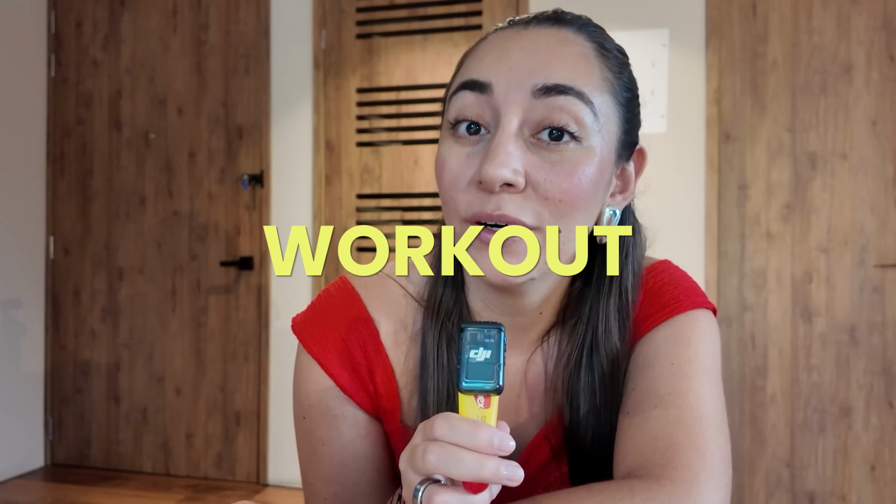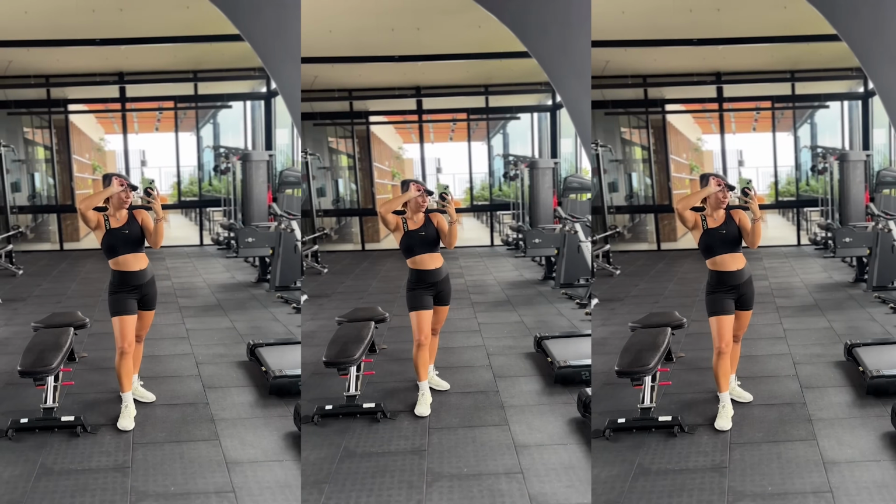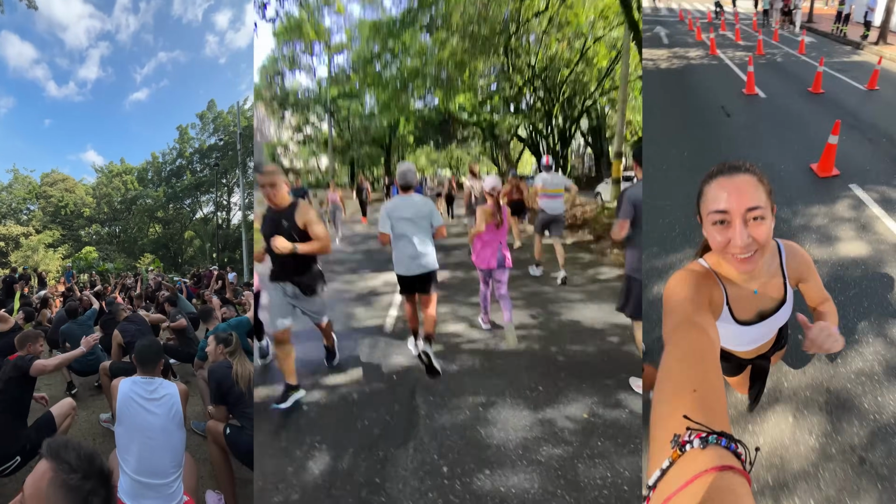I packed 8 workout sets on this trip, a mix of long leggings, shorts, and tops, then running outfits because I love going to run clubs in every city that I'm in. Actually, I'm currently in Medellin and this one has like 200 people. It's a mix of locals and foreigners. It's been the coolest thing ever.